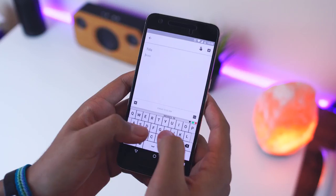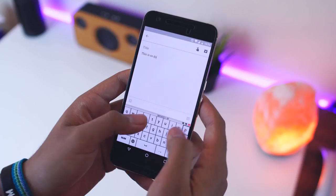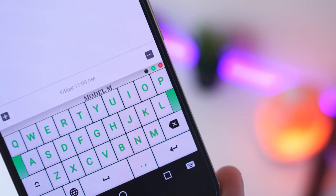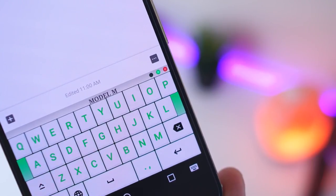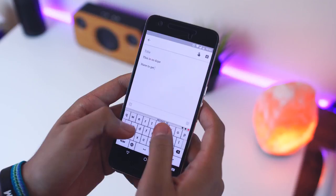Next application is Writer Keyboard. Now get this. This was made to mimic the look of an old-fashioned mechanical keyboard from the 80s, getting inspiration from IBM's Model M keyboard. It even has LED indicators for numlock, power, and caps lock. Genius. Now the main selling point of this keyboard is this. Check it out.